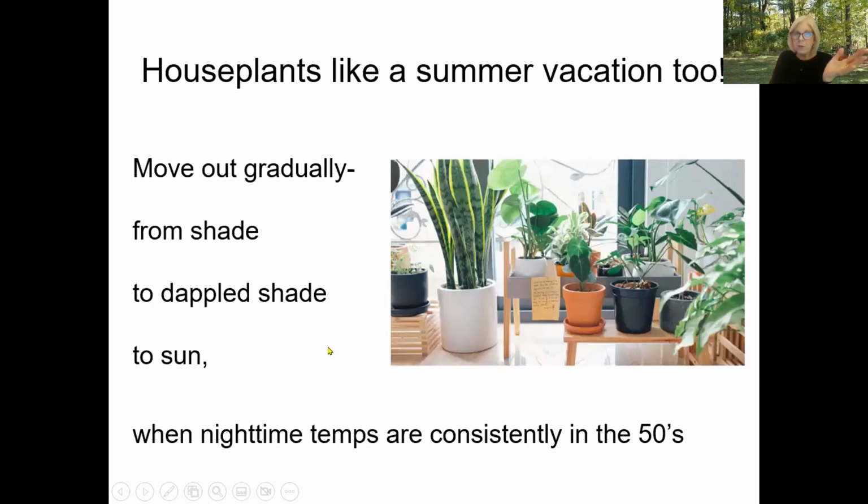And then the last thing, houseplants. Houseplants like a summer vacation too. And I hope you already do this, but you move out your houseplants gradually. So you put them, no matter how much sun they like, in the shade. And again, you do this after the last frost.